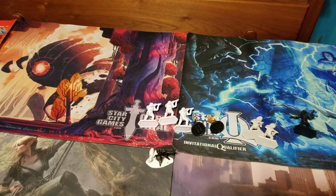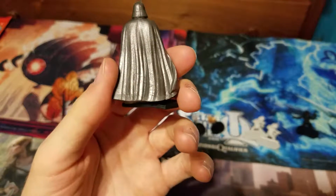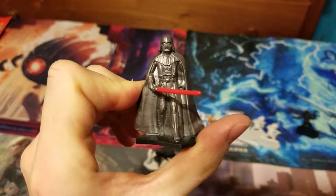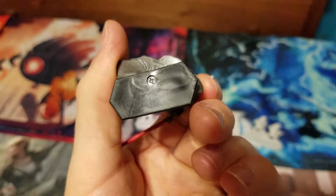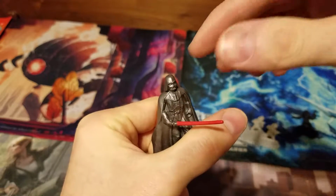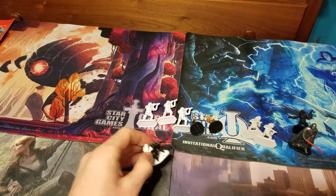Not that that means anything, but it doesn't look like a model from the 70s, in my opinion, but I'd have to do more research. There's no other markings that I've found, so it might be a line number or print number, I don't know. I really like the model. All these are fairly cheap, a couple dollars each for the Star Wars figures.